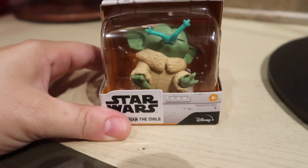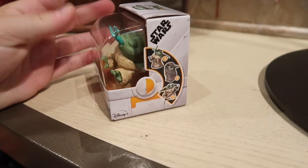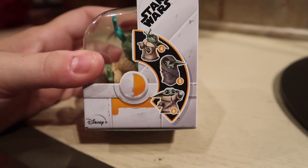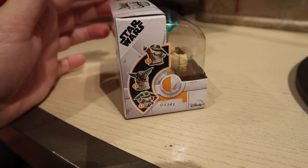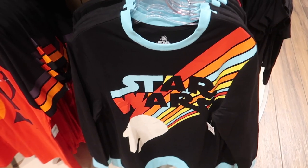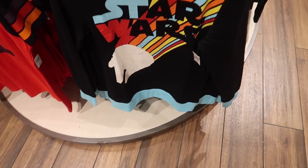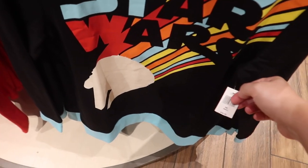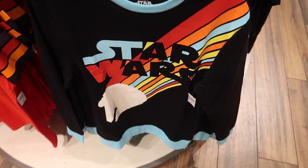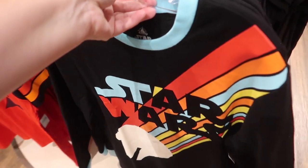OMG, this is amazing. I don't know what the Bounty Collection is. Oh my God, there's a bunch of them. Wait, where's 1, 2, 3? Oh my God, there's 6 different ones. I think this is my favorite, him eating the frog. I love the colors of this. This is a gorgeous sweatshirt for $49.99. I really, really love this retro stuff, just plain on the back.